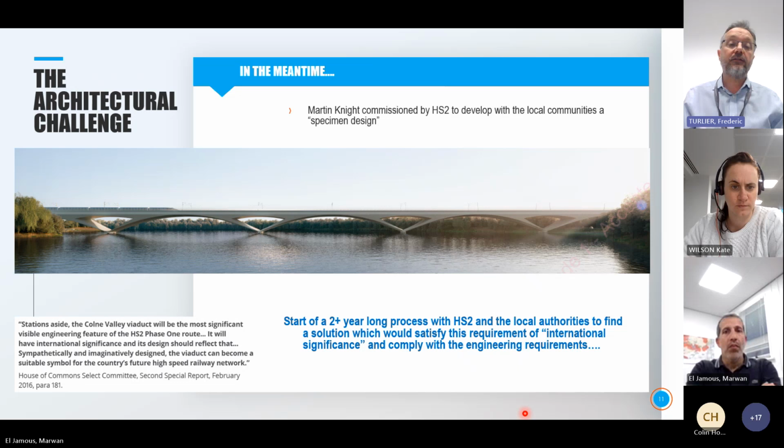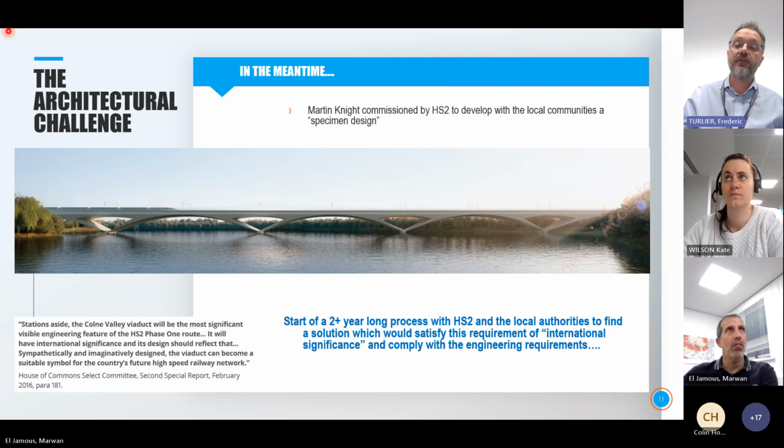What happened then is that HS2, rightly so, realized that this was going to be really a landmark structure for the project overall. So they commissioned a specialist architect, Martin Knight, to really look at his specimen design whilst the contract had already started. Martin Knight architects shared a vision, which was this arch viaduct that you see here on the original concept, which was to remind of skimming stones over the lake.